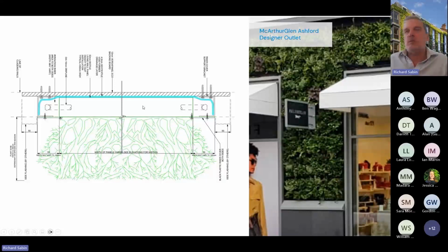So designing for these openings is something that we want to be able to look at and work on, and make sure that the irrigation is accessible, but also that we're not taking away from the architectural features that the architect will want to include within the building surround.